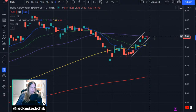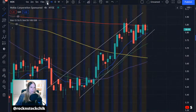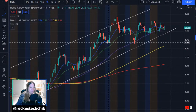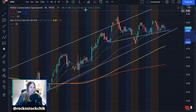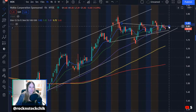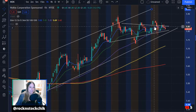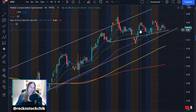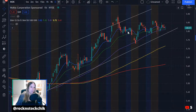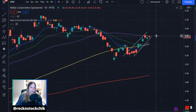It's looking like we're in this channel. It's looking a little bull flaggy too. If I move to a smaller time frame, we could probably chart a flag looking pattern inside here. But it's a small time frame, so I like to look at the larger time frames so that we can see what's happening. So I'm watching this channel here.